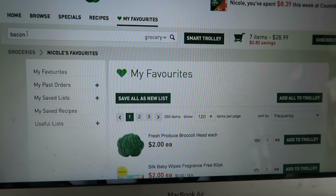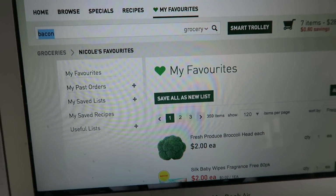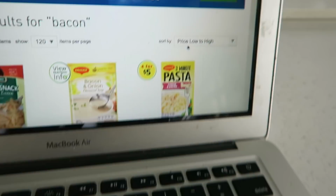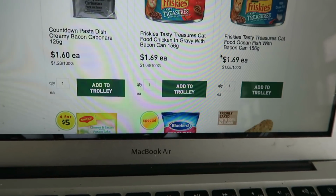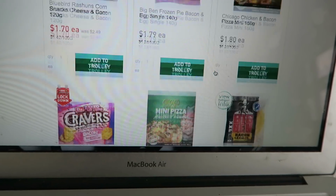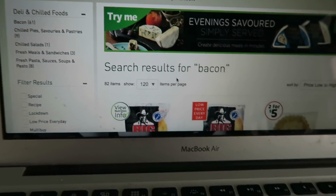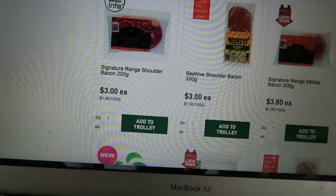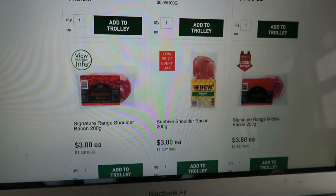Then once I've done that, I go to my meal plan and I get all the specialty ingredients that I need, such as bacon, which is a lie because for us that's a staple, but we'll just go through there. And I always sort low to high because we're a family of 5 on a budget, so I tend to try and aim for the cheaper foods, and of course it's going to bring up everything I don't need. So you go to deli and chilled foods, here we go, and there we go, brings up the cheapest of those products because that's what I'd be looking for in store anyway. So yeah, I always sort low to high.